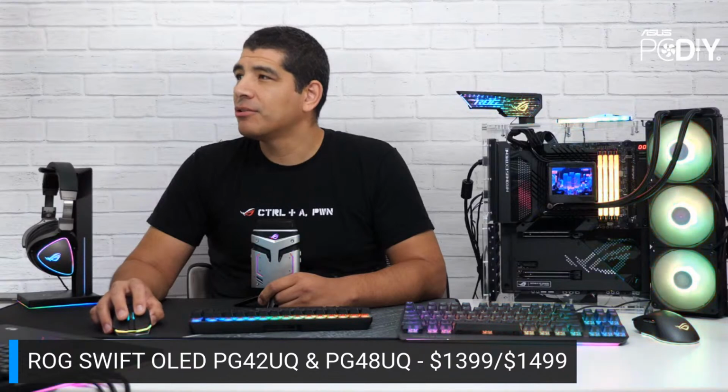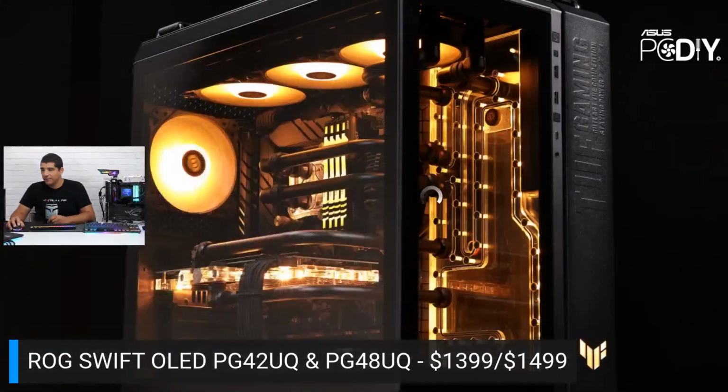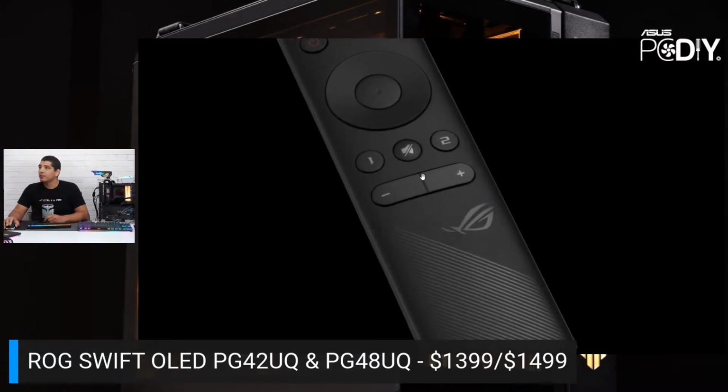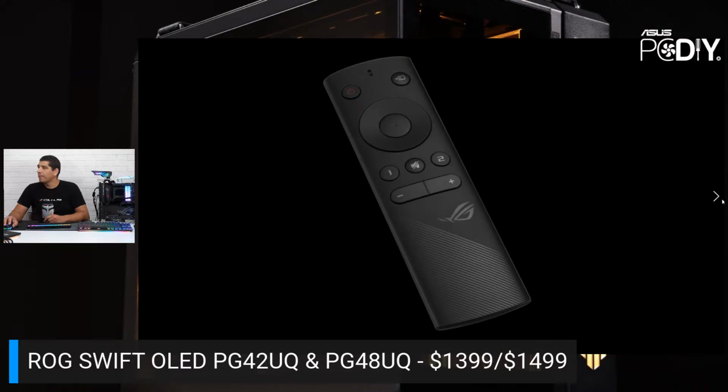And I do have some general images right here that get a little bit closer. So I just want to go on a little bit of a tour again right here. If you want to see a closer look at the remote, you have, of course, the power on, you have the input switching, you have some options right there, muting, and of course, your volume.